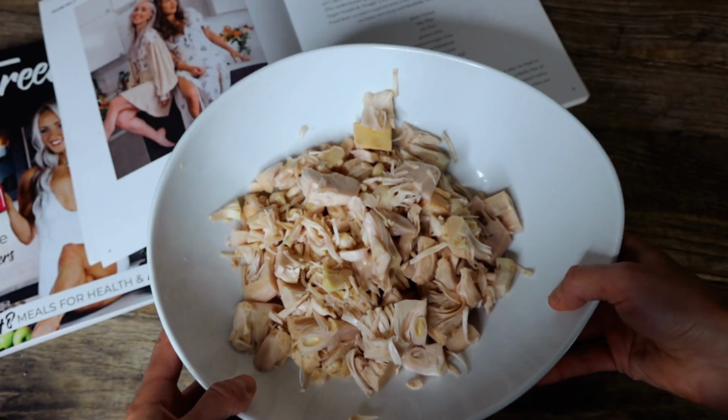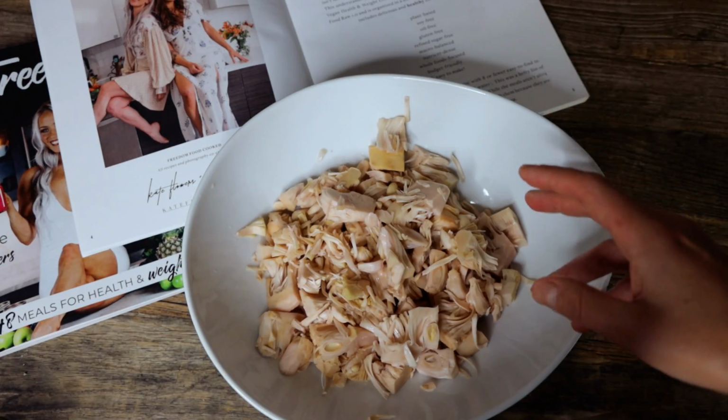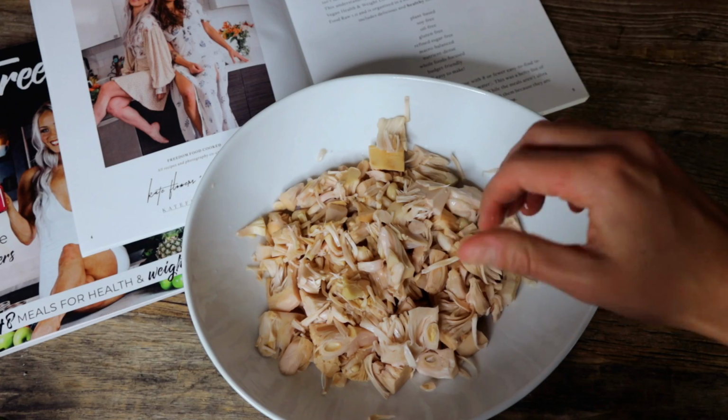I have tried a few of the ready-to-eat packaged jackfruit in the stores and it is terrible. Don't eat it. You gotta make it yourself and season it the right way and cook it up the right way to make it good. All my meat-loving friends eat this from time to time and they absolutely love it.